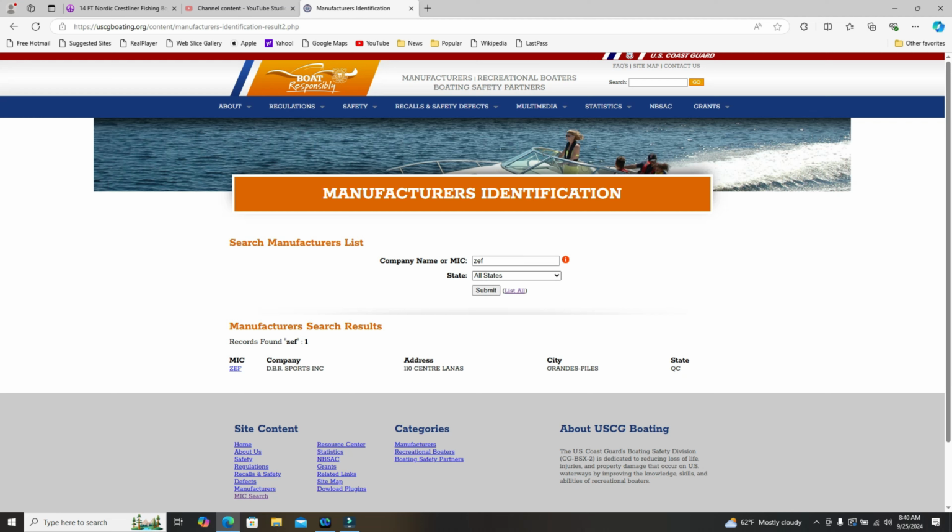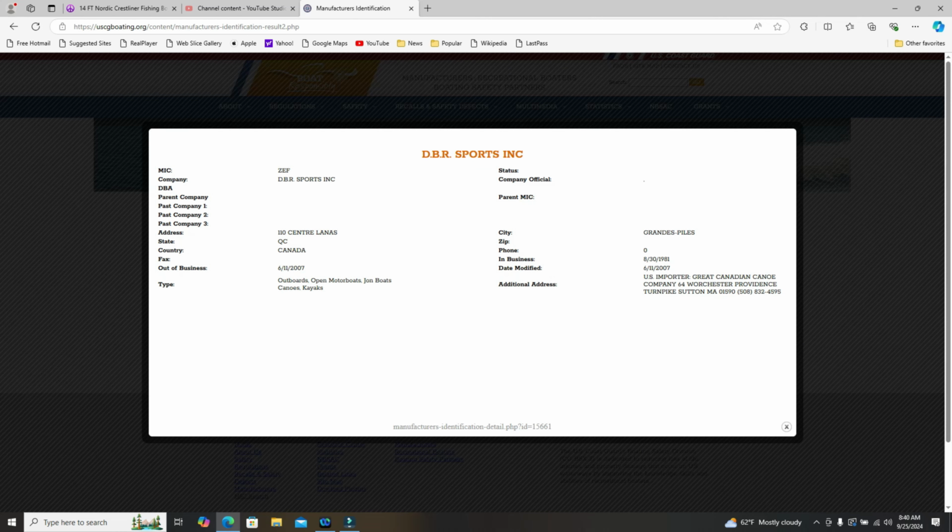Hey, I looked this up. You can always look up by those first 3 numbers, ZEF in this instance, and it comes back to a Canadian company no longer in business called DBR Sports. Nordic Boats was a dead end. That's an Arizona company that builds huge boats, power boats. There was a Crestliner Nordic that I thought this might be, but I think this is the best lead. They did make John boats, no longer in business though.